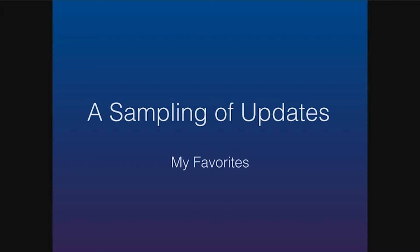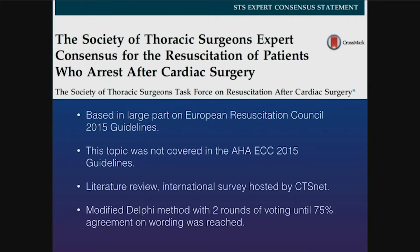The first document is an STS Expert Consensus Statement that covers the resuscitation of patients who arrest after cardiac surgery, an event that is one of the worst nightmares for an OR team, but one that if managed skillfully can have a successful outcome. It appears that the impetus for this document was an absence of any consideration of this topic in the 2015 AHA ECC CPR updates, while it was covered in the simultaneously published European guidelines.